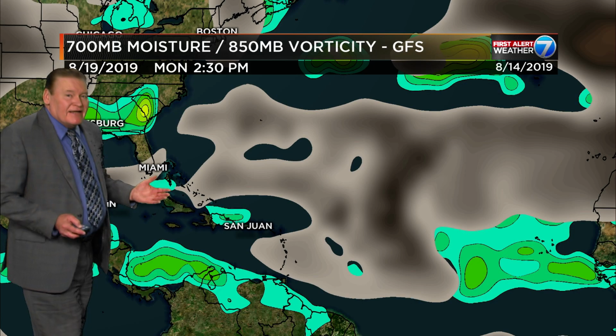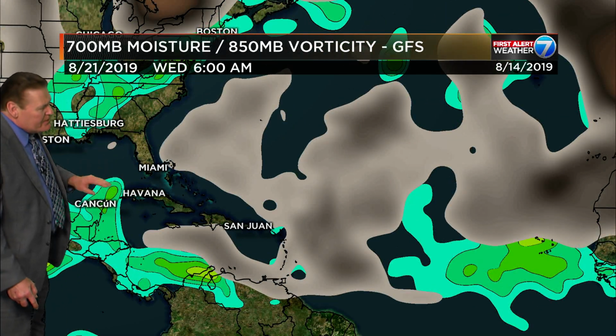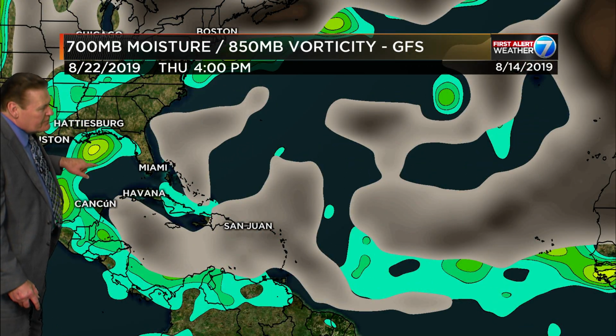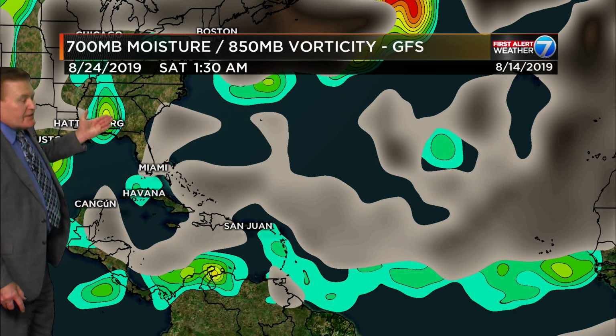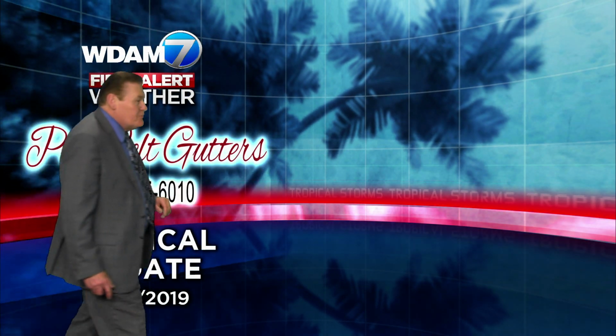This is by Monday. Into Tuesday, we could start seeing something develop, maybe in this area. This right here, there it is right there. That's just off the coast of Louisiana, Mississippi, and Alabama. This is on Thursday of next week, so we'll see how that works out. Then it moves inland into Alabama by next Saturday. So we'll watch that system very carefully and see what happens with that.